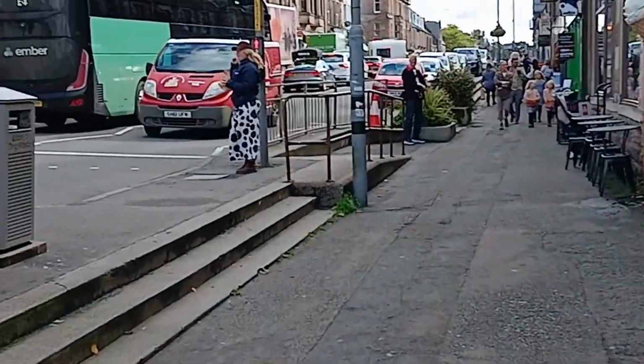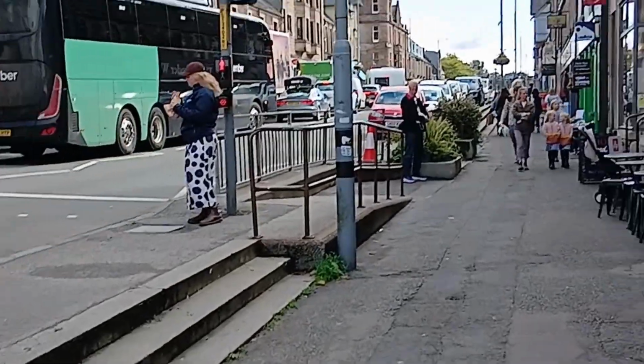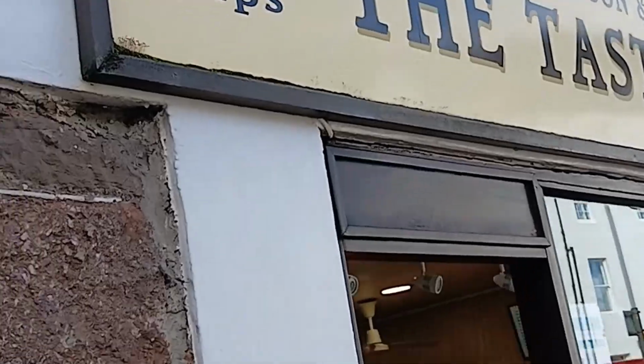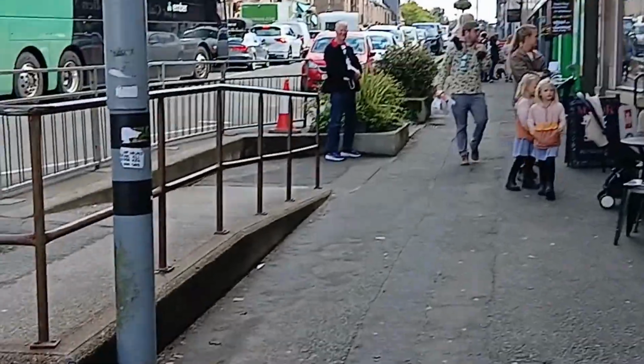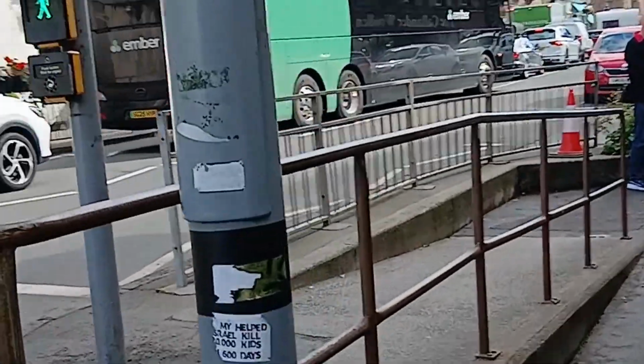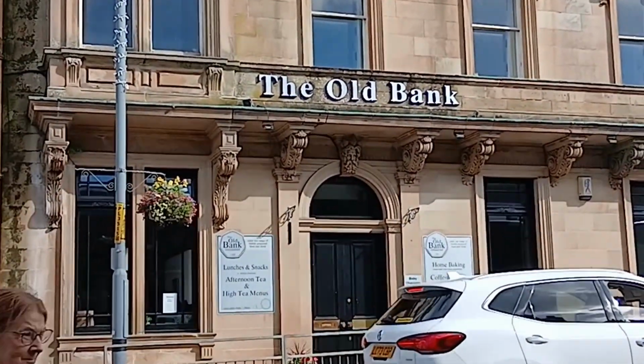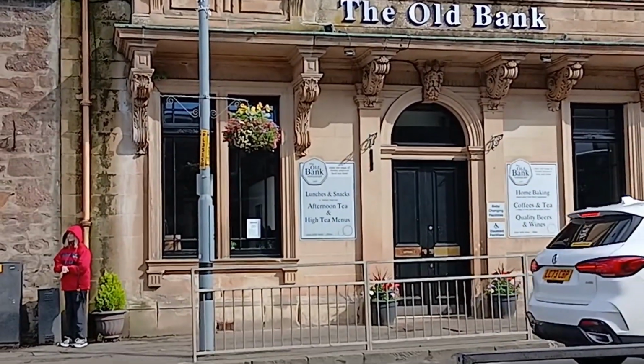And look at this town. Look at this main street. That, by the way, is an absolute fantastic chippy. That'll be absolutely stowed by the end of the day at tea time. The Old Bank. The Old Bank's a great pub. A nice coal fire in there in the winter.